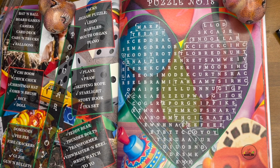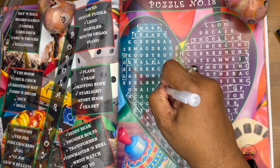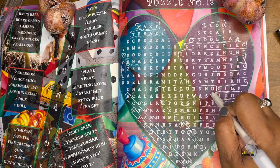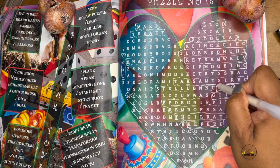Okay, gun and bullets. Where is this? Maybe I could look for the LL, the two L's. Make it a little bit easier, perhaps. L, bullet. Gun and bullet. Where is this? LL. Double L's. Double L. E-T. S, bullets. Where is it? Yes, S. Okay, so it takes the S. So we borrowed it. Gun and bullet. Bullets.